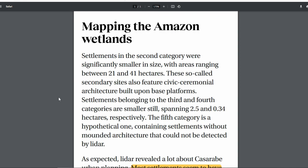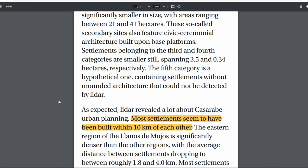So some of the second category settlements were a lot smaller, like I mentioned before, between 21 to 41 hectares. I mean, those are still huge. These sites feature civic ceremonial architecture, which were built upon base platforms. And then the third and fourth categories are smaller. And then the fifth category are ones that are hypothetical. So these are some that they extrapolate just based on what's there. These are some other settlements that they assume were probably there but weren't exactly detected through LiDAR.